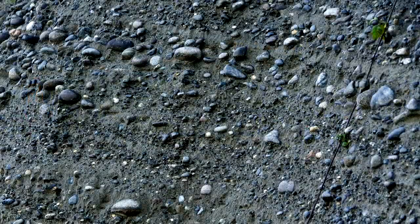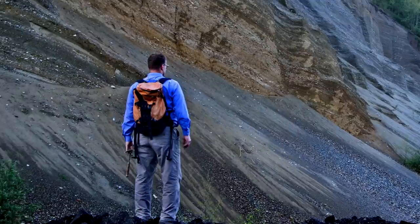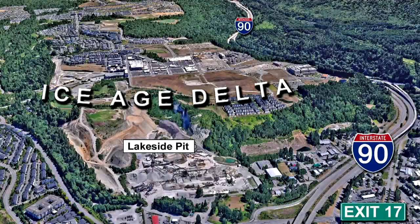Wood fragments from the bottom of the delta have been dated at 15,500 years old. In 1991, a 14,600-year-old log was found near the top of the delta. So this gravel deposit took about 1,000 years to build, when ice age lakes ruled here. These guys won't be running out of gravel anytime soon.